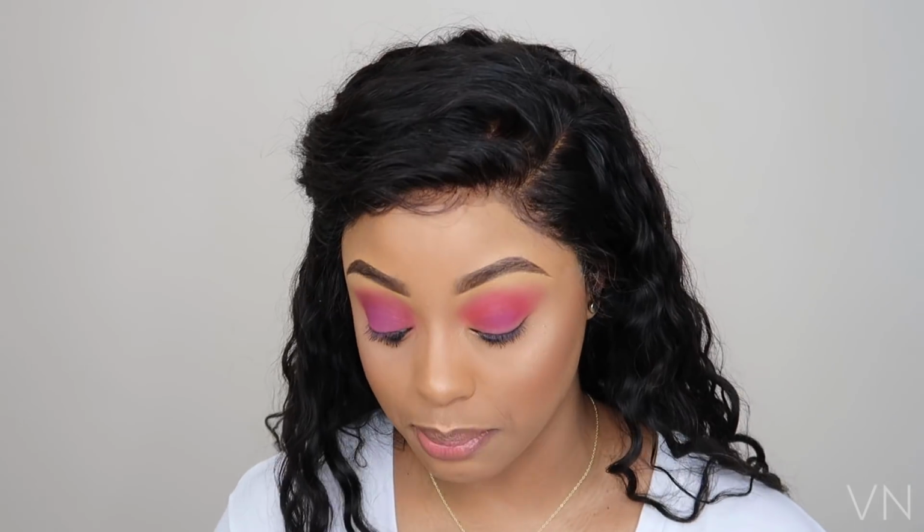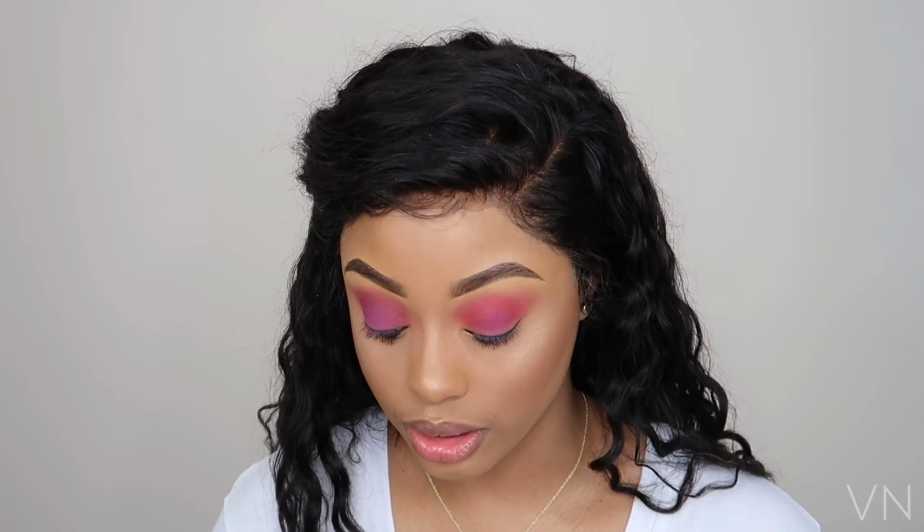I did want this look to be an easy look, just because I understand that if you're going from day to night, it's probably because you don't have much time to get ready. Because if you did, you would really want to take off your makeup from that long day at work and start all over again.